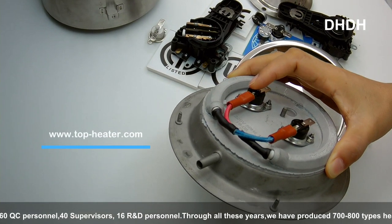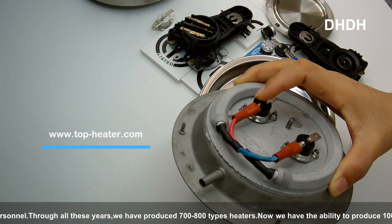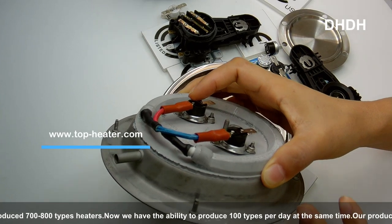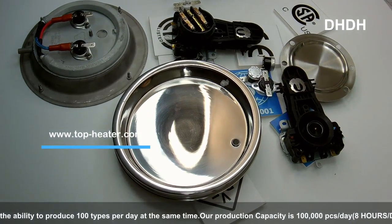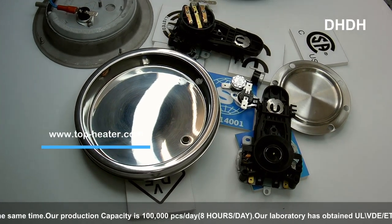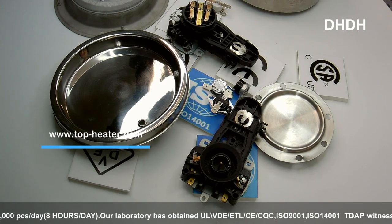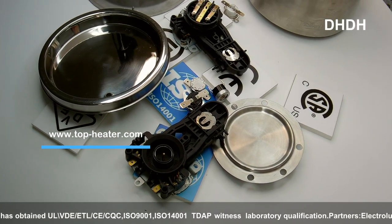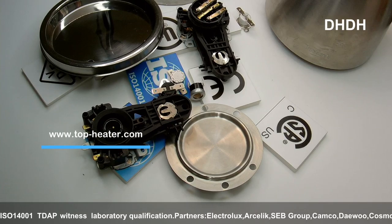It looks very simple, but we have spent many years to study these technologies, and now you can see we have wonderful welding technology, and you can see it by eye. As Sherry mentioned, the annealing furnace is a very high technology machine, and we have seven sets of it, so we can satisfy big quantity production.